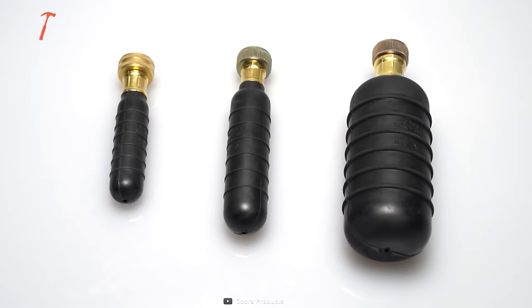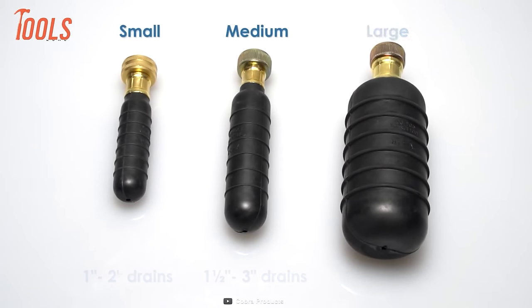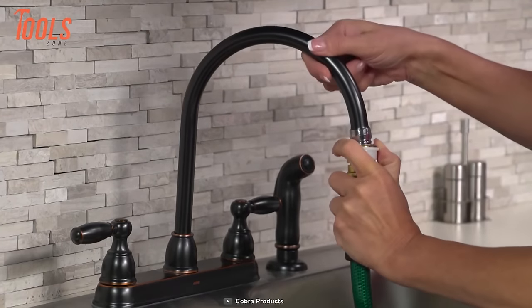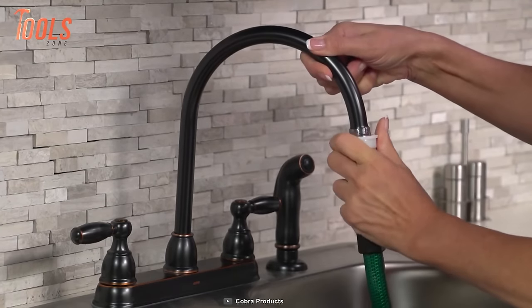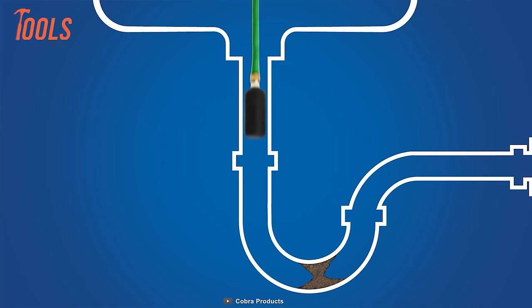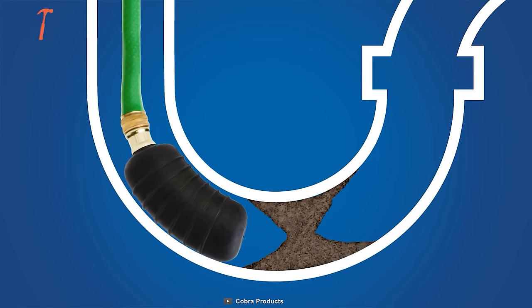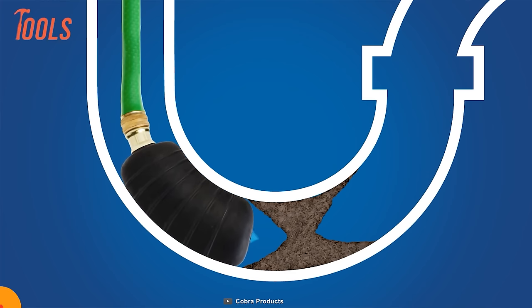Well, you can choose between 3 different head sizes that quickly go through 1 to 6-inch diameter drains, and the setup process is so simple. All you have to do is install the other end of the hose to the tap and let the bladder enter your drain perfectly. Make sure not to turn on the water until the bladder is fully inserted.